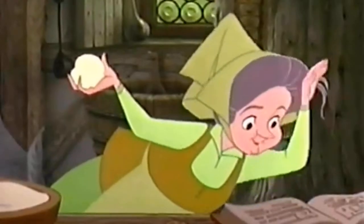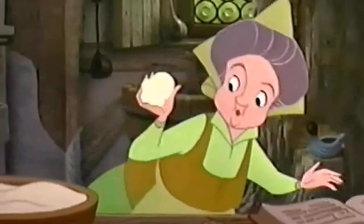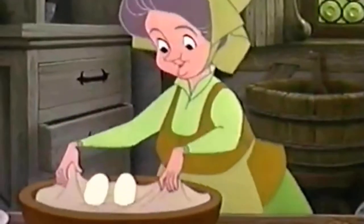I didn't really like learning stage direction, like writing it down, because I didn't get it, but it took me a while to get it. And then here we did a trio log where we had to find our own. So we did Fauna, Flora, and Merryweather, where they're making Aurora's birthday cake.